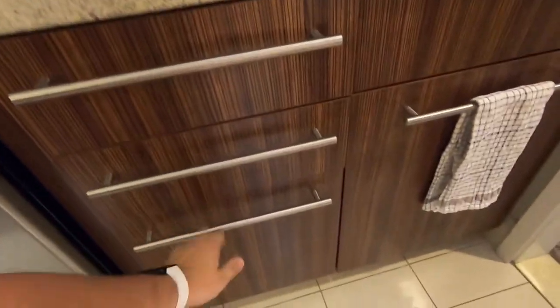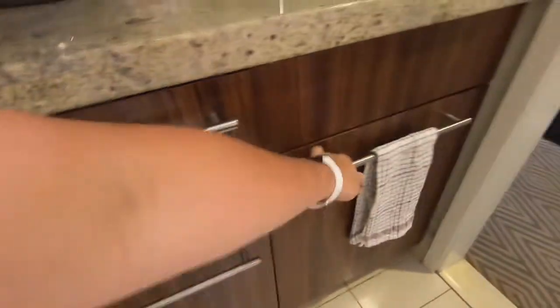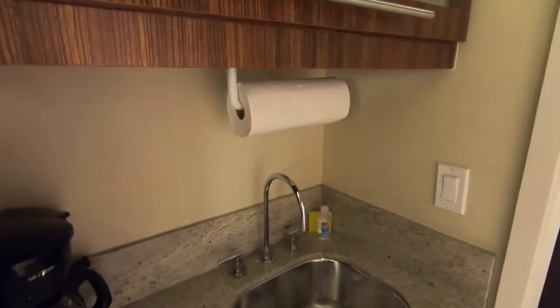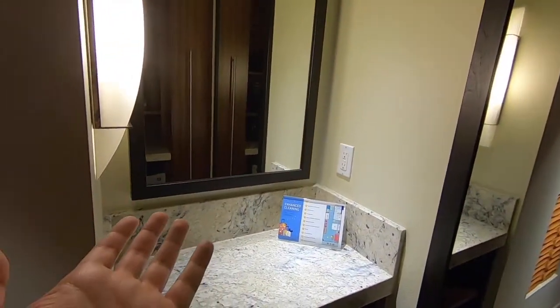And then this is just some extra storage space, extra paper towels. And then the garbage is in here. And extra soap. Yeah, an extra dish soap. Because this is a DVC villa, so they expect you to be staying here for a while and doing the dishes and whatnot. And then mirror number 2 in the kitchen.